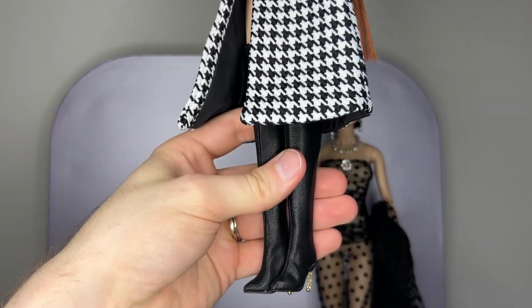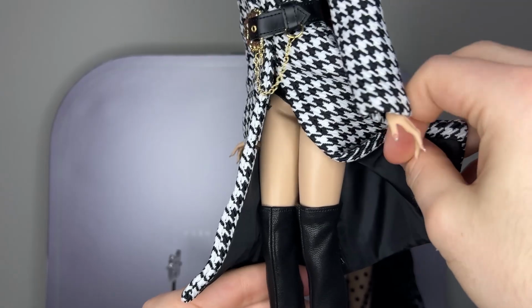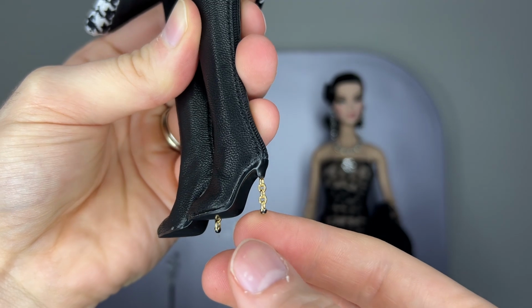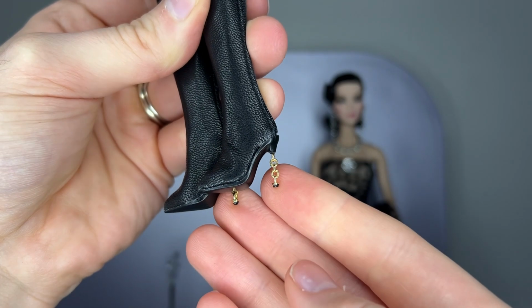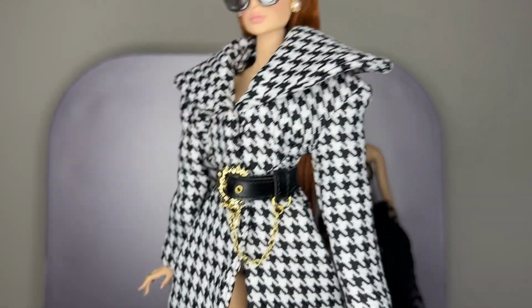Then we have these boots that came with Kyori, and they are thigh-high boots. They go above the knee, and they have little drop gold chains with a little black piece. I don't know, is it like a bead? Oh no, it's a gold bead, okay. That just comes to be the surface of the heel. So those are really cool boots.